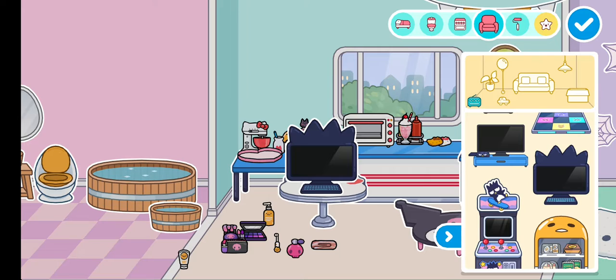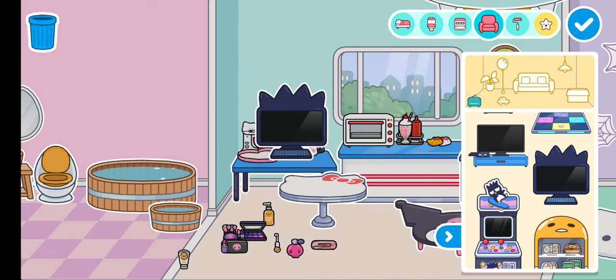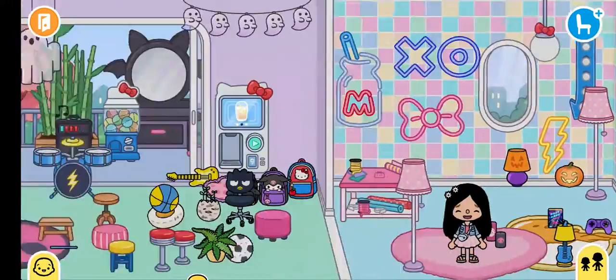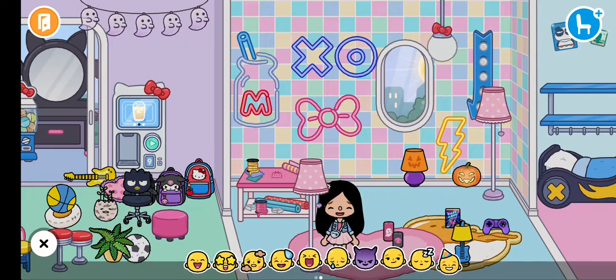I kind of got this from the Happy Mod. So guys, I got this from Happy Mod. So yeah, and we even got this kind of laptop. Wow, this is like a mother lode. I'm gonna decorate my house with this.